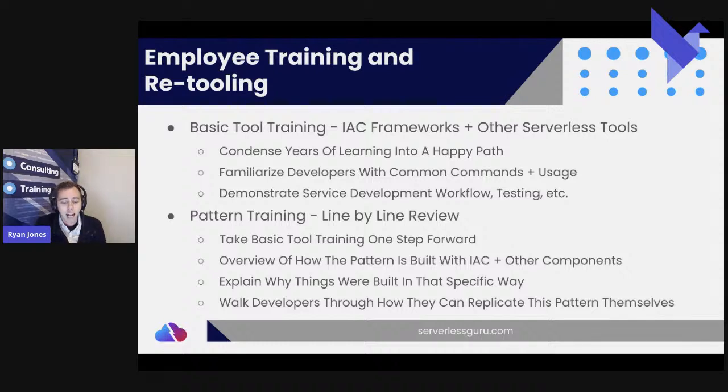And so as we take this line by line review, we already successfully migrated one, so now we can actually go deeper into it. So this would be an overview of how the pattern is built with the infrastructure as code, plus other components, and explaining why things were built in a specific way. So there's a lot of nuances around building infrastructure as code and things like naming conventions, organization of projects, mono repo versus multiple repos. There's a lot of different aspects of that and different directions you can go. And so being able to start establishing a standard for the team to follow is very important at this stage.